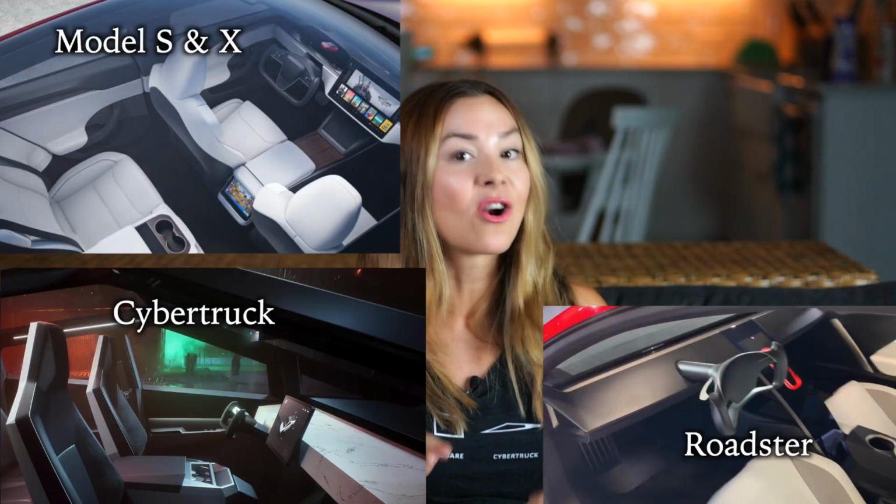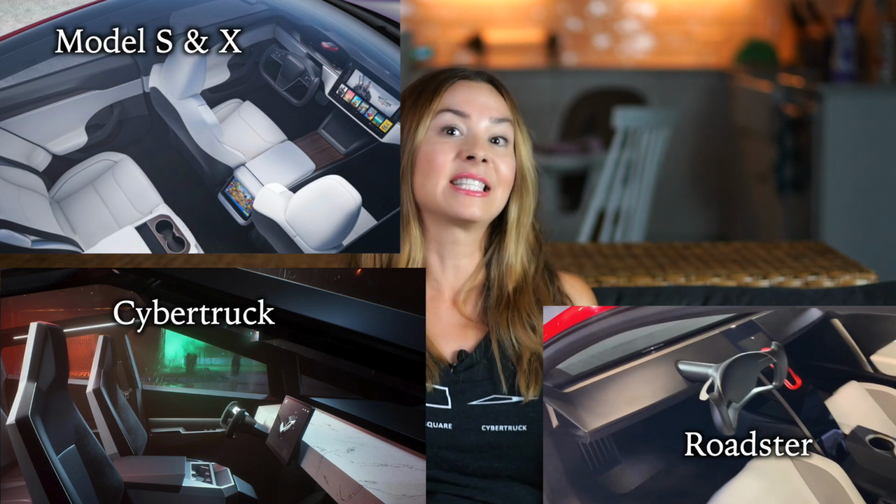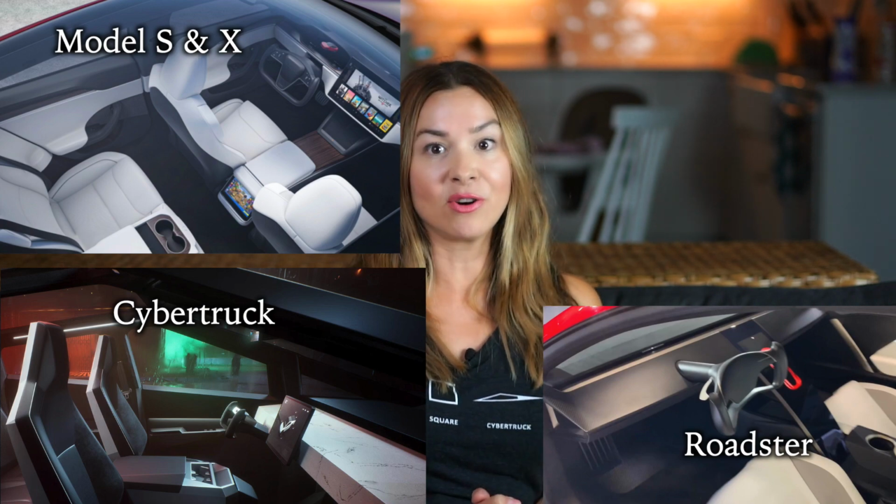Think about this for a second. By this time next year, 4 out of 6 Teslas in production could have the Yoke steering wheel. Only the Model 3 and Y would be with the round steering wheel camp. And if things go as Tesla expects by next year, I wouldn't be surprised if they ditched the round steering wheel altogether and just streamlined the Yoke steering.